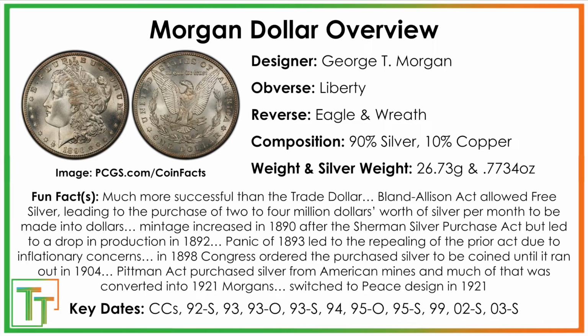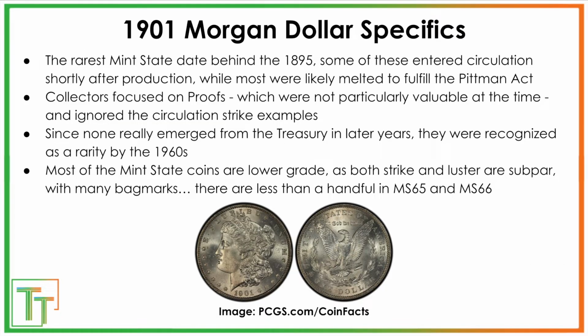In 1898, Congress wants any of the remaining silver from the Sherman Purchase Act all coined, so it gets coined out through 1904, but there's very little demand for these, so a lot of them end up getting melted, and that's what we see here. It's the rarest mint state behind the 1895 Morgan dollar. Some of these entered circulation at the time that they were produced, but a lot would have been melted to fulfill the Pittman Act.